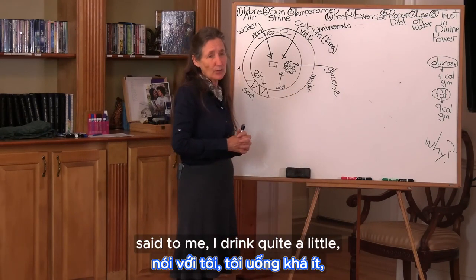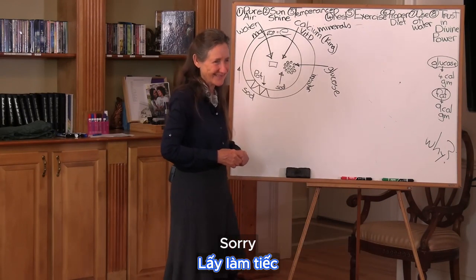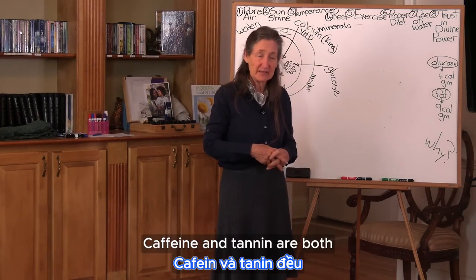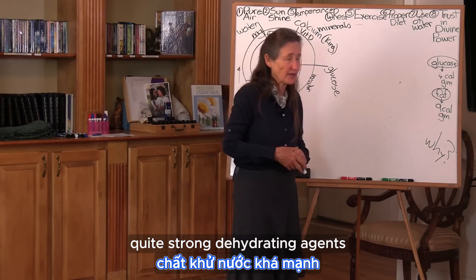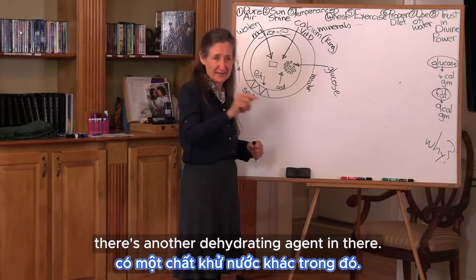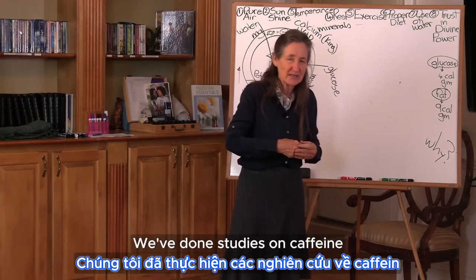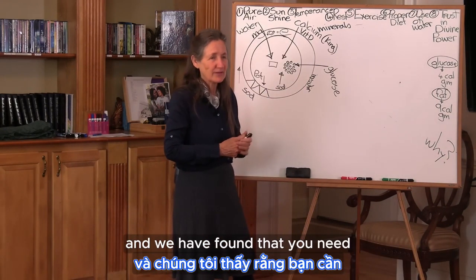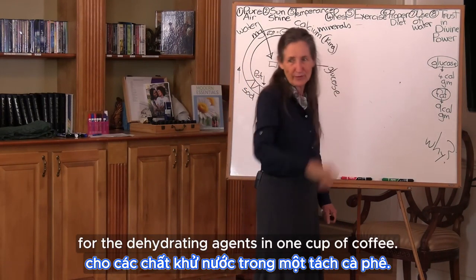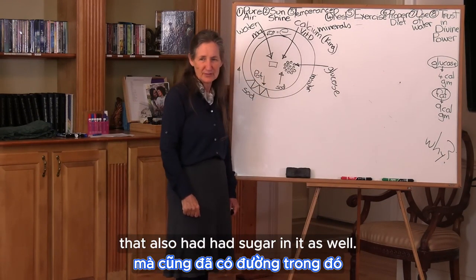One lady said to me, I drink quite a lot of water in my cups of tea. Sorry, that doesn't do it because tea contains dehydrating agents. Caffeine and tannin are both quite strong dehydrating agents. And if she puts a little teaspoon of sugar in that, there's another dehydrating agent in there. We had a pathologist do our program. He said, we've done studies on caffeine and we have found that you need 5 cups of water to make up for the dehydrating agents in 1 cup of coffee. Now that was a cup of coffee that also had sugar in it as well.